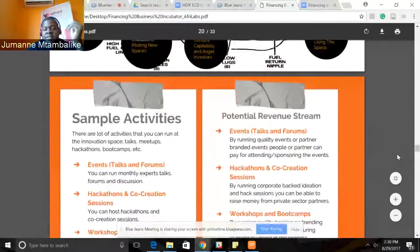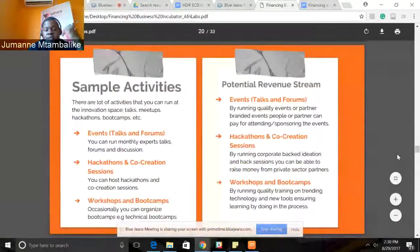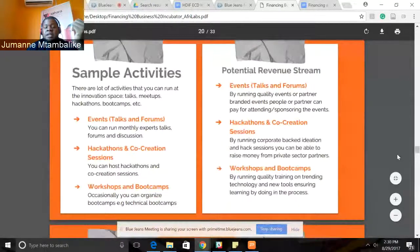You can run events, talks, and forums. You can run hackathons and co-creation sessions for private sector partners, for public sector partners. You can run workshops and boot camps for new trending technologies. Could be CCNA, could be blockchain, could be Bitcoin, could be IoT. Try to find a proper partner in the ecosystem which you can partner with so that you can run these sessions with them.